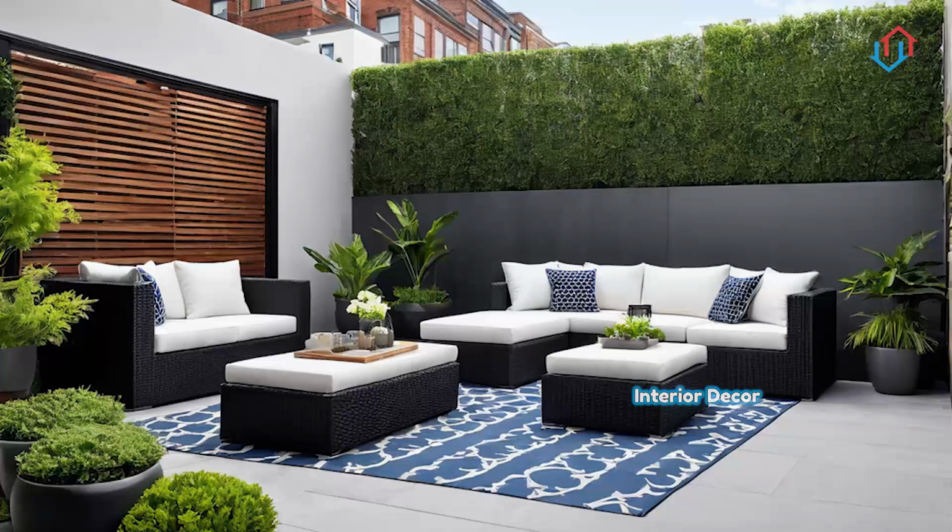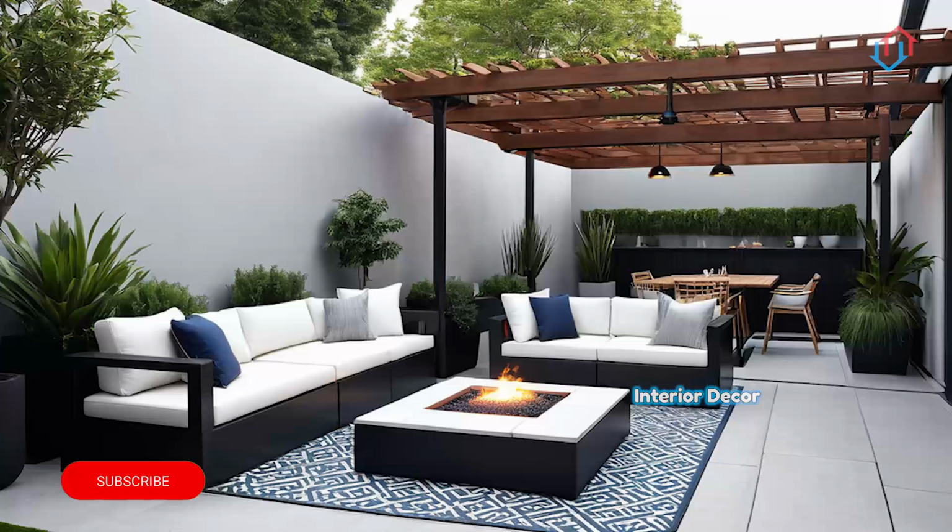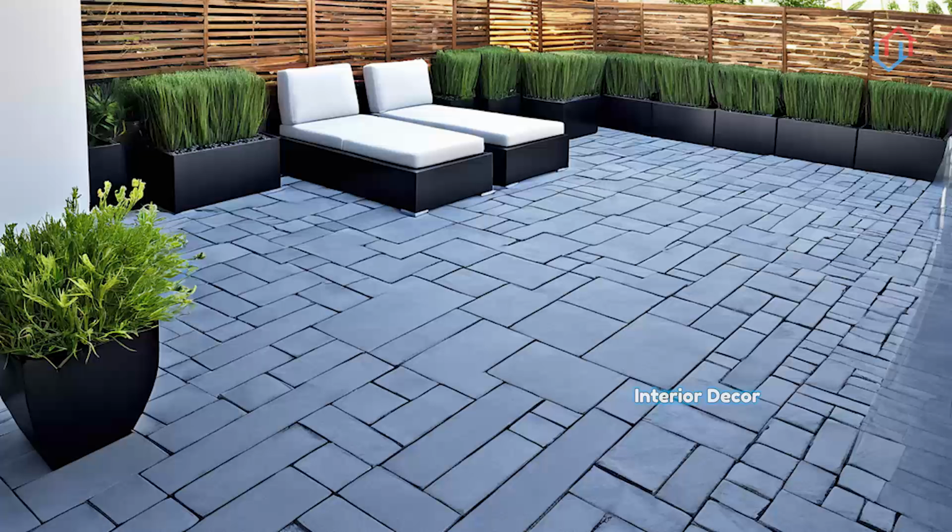For example, consider a sleek, modern grill that complements your furniture or a minimalistic outdoor rug that adds warmth without overwhelming the space. Incorporate practical elements like weather-resistant cushions or compact storage solutions to keep the area organized and comfortable.